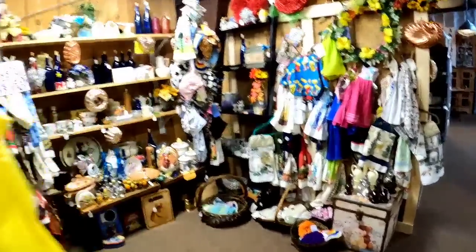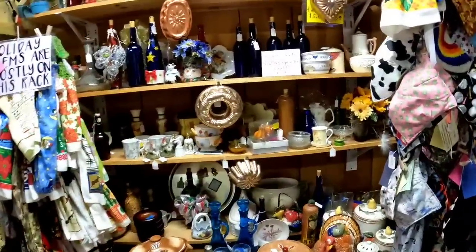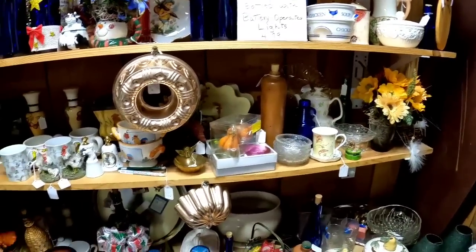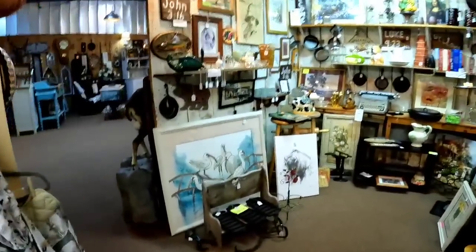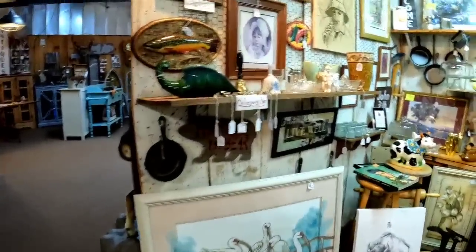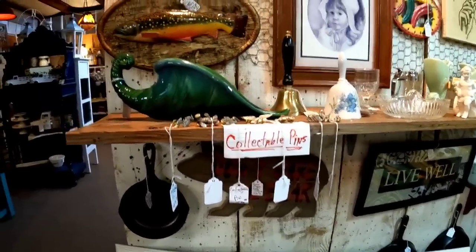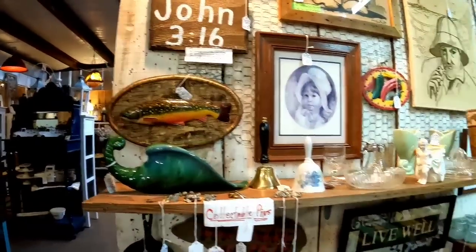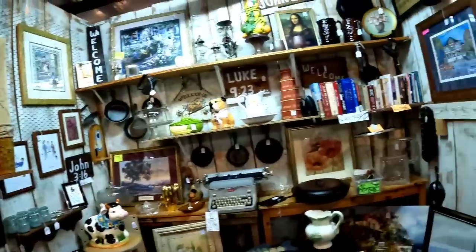Okay, so we are almost done. There was a fish here that you guys said I should have gotten. The fish is now gone, so somebody else got the fish. Okay, so this is the last booth I normally find stuff at. We are going to look here and then we will be done. Look at this cornucopia. Look at the rainbow trout. Let's leave our basket so we can cause less mayhem.